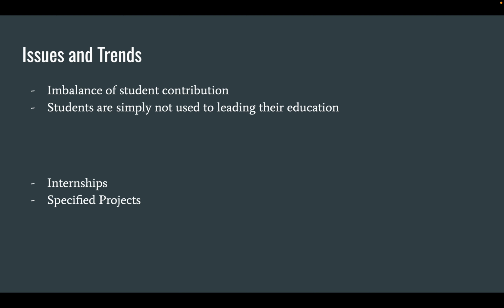And then specified projects, kind of the same idea as internships, but making projects based on what a student wants to do in their careers. This can be done more in specialized schools like prep schools, or schools of the like, where everyone's like-minded, or they have the capacities or facilities to do such things.